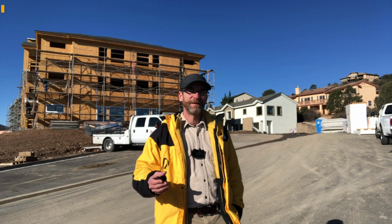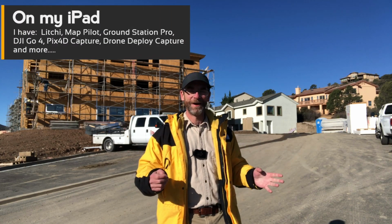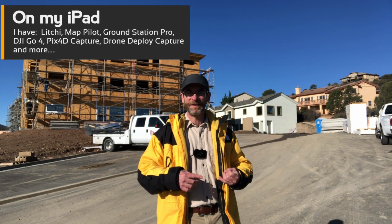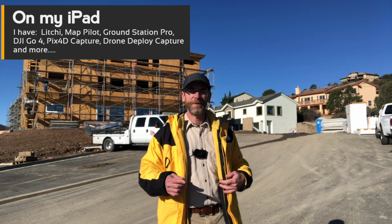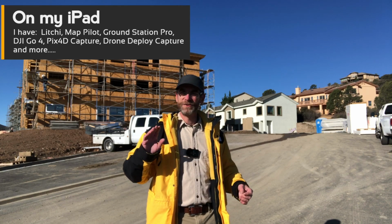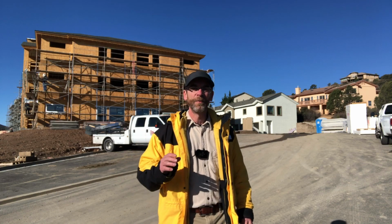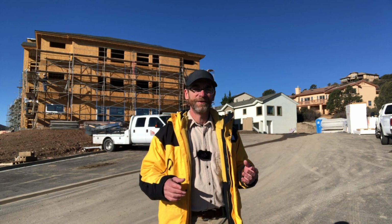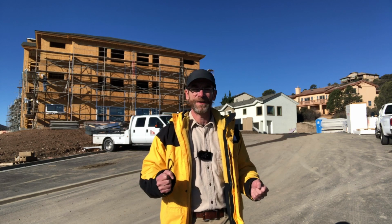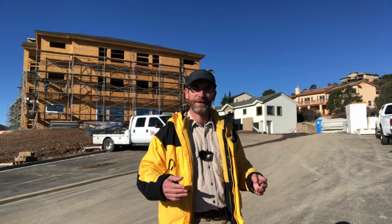I would love it if I had one super app on an iPhone or on an iPad that covered everything that Litchi covers, Map Pilot, Ground Station Pro. Every one of them has their strong suits. So don't dismiss any out of hand, because there might come a time when you're doing a project and you're going to say to yourself, oh man, I want this feature. Well, that feature could probably be on another application.